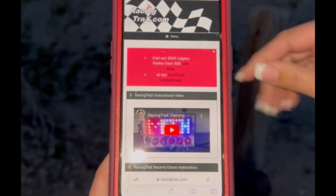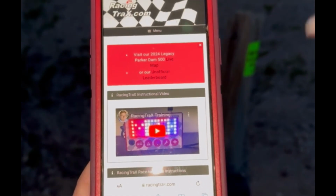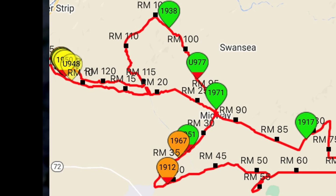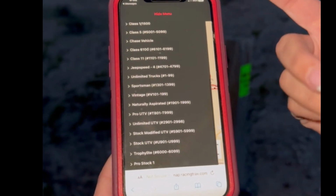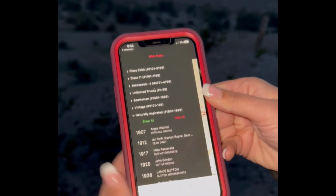So if you get on racingtracks.com, you can go to the live leaderboard, actually, and the map. So there is a live leaderboard and a map. And you can expand, you can do all the classes, or you can pick whatever you want, right? Or you can just pick your driver. Yeah. So we want to go to naturally aspirated, right? There we go, there it is.